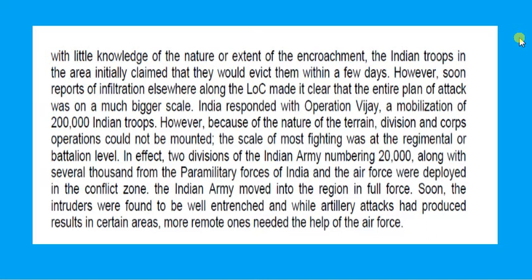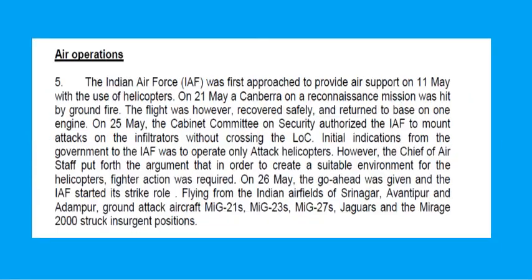Soon the intruders were found to be well entrenched, and while artillery attack had produced results in certain areas, the more remote ones needed help from the Indian Air Force. Air operations. The Indian Air Force was first approached to provide air support on 11 May with the use of helicopters. On 21st May, a Canberra on a reconnaissance mission was hit by ground fire. The flight was, however, recovered safely and returned to base on one engine.